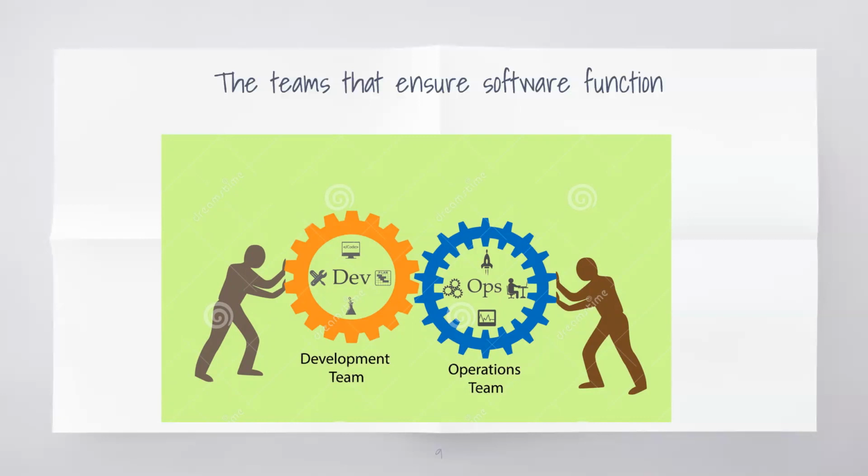These two teams are two separate teams. But if you look at what the wheel is doing here, they have to find a synergy and work together. Otherwise, there will be a lot of issues. And whether we like it or not, there's going to be a lot of issues anyway.